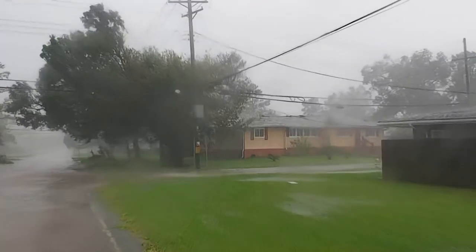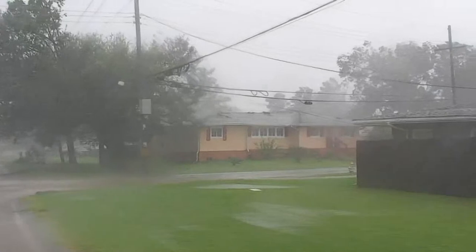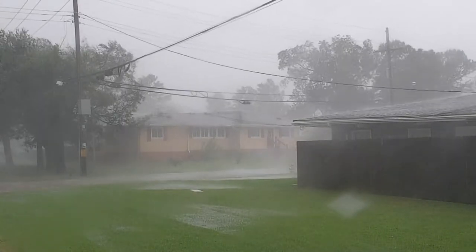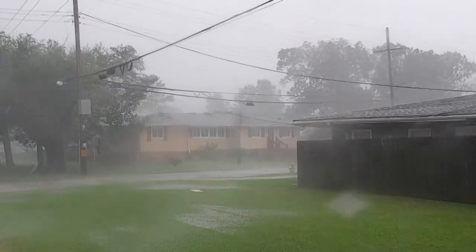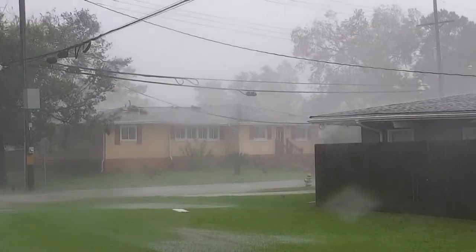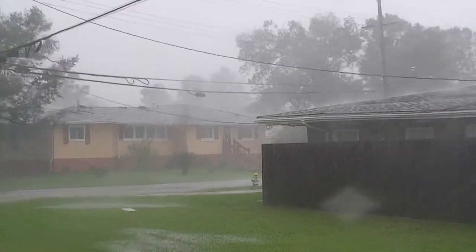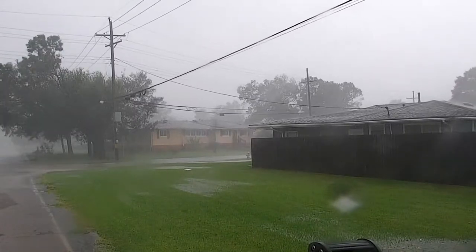Jeff is the photographer here. I'm generally a person that's in front of the camera, so I apologize for the shaky camera work, but I don't necessarily want Jeff to drive and work the camera. But look at the rain coming off the roof and what the wind's doing. It's just a sampling of what this storm is delivering to this part of Jefferson Parish and Metairie.